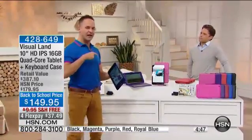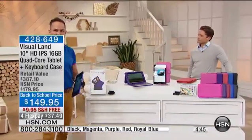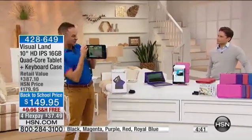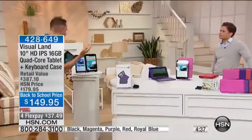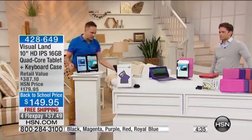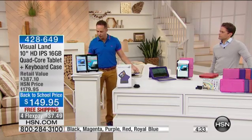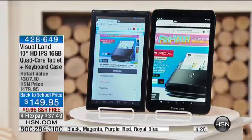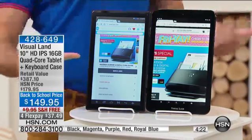I want to show you guys this in-plane switching screen again, and then I want to show you, did you know that you can actually wirelessly throw what you're doing on your tablet to your TV? This has something called Screencast, which only the best tablets have. But first, let me take a quick look at the screen here. It's not only a high-definition screen, it's a 10-inch high-definition IPS in-plane switching screen, which means you can see the difference right away.